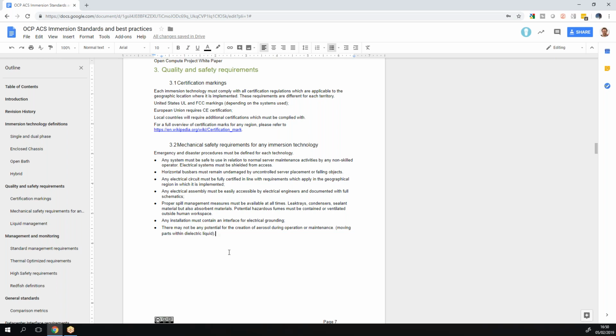Mechanical safety requirements for any immersion technology. That covers basically a lot of safety elements. Very common sense, very basic. But some of these elements do make the difference between a student project or a serious data center application. So it's just common sense.